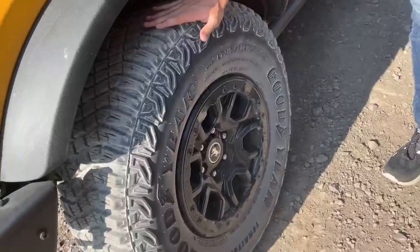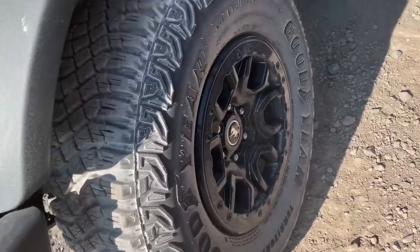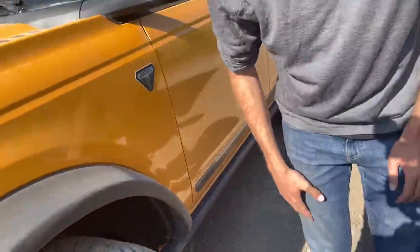But these are the Goodyear Territory MTs. And these are massive. But of course, not every Bronco comes equipped with these big tires. A lot of them come more equipped, like the Toyota with a smaller piece of rubber on it. You know, let me show you two really cool Easter eggs before we get to the inside and talk about the off-road goodies.